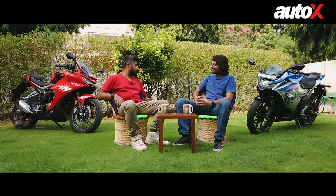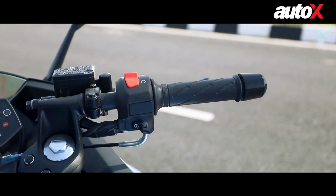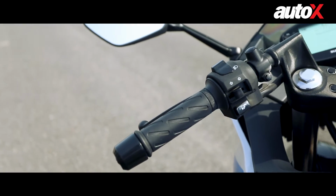Yeah, Gixxer definitely has it. I definitely agree with this one. The Gixxer doesn't go overboard. It doesn't give you everything fancy, but whatever it has is just nicely finished. The switchgear feels really nice to operate. And you're talking about the Gixxer not going above and beyond to give you the fancy stuff.